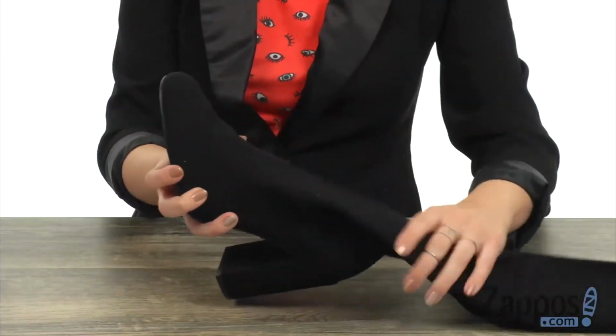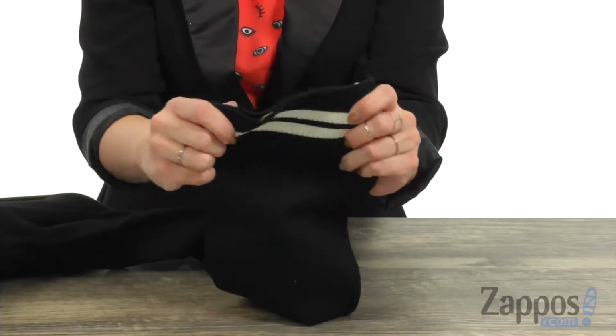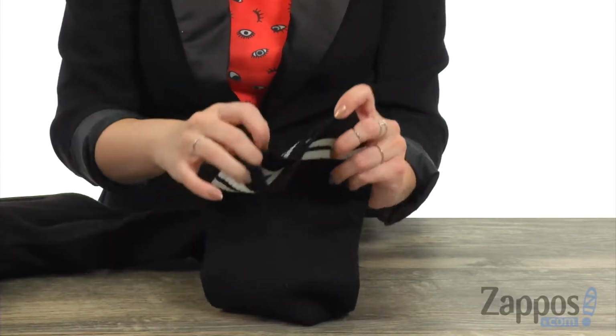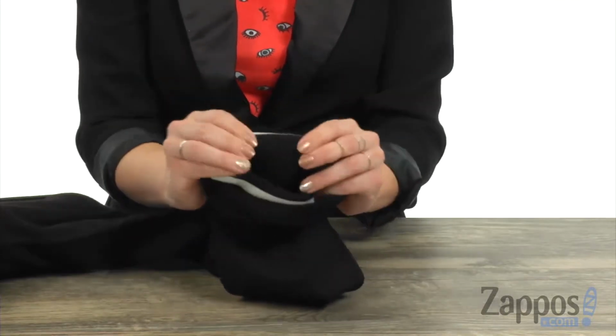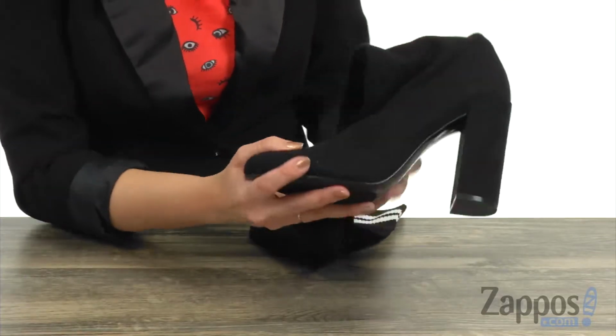It has this really soft stretch knit upper that's got a ribbed cuff at the top, so it's like a sock. It's stretchy. I put these on and let me say, they are so comfortable. The inside is soft too. It's breathable. You've still got the coziness of a sock, but the slam and style of a heel.